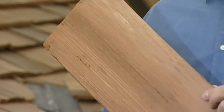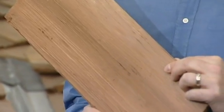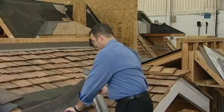Roofing has progressed over a number of years. Some of the original products that were used were cedar shake. It was something that was readily available, and it's something that's still used today. Another product that was also commonly used would be natural stone, but it has now changed, and more commonly used is an asphalt shingle.